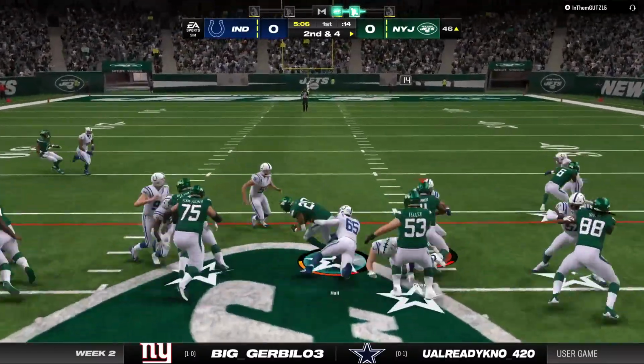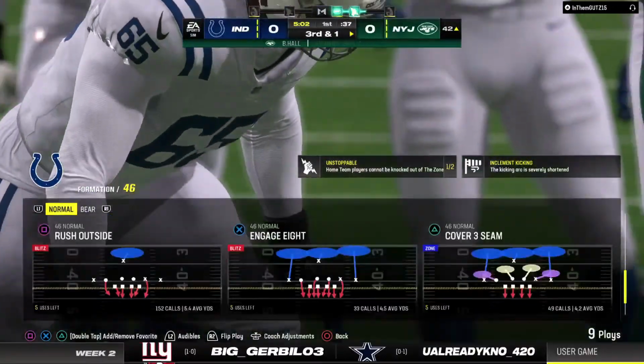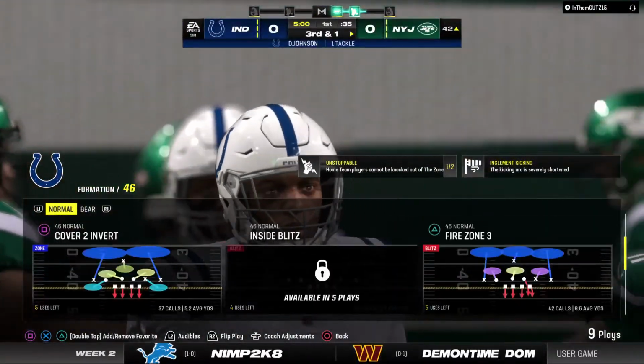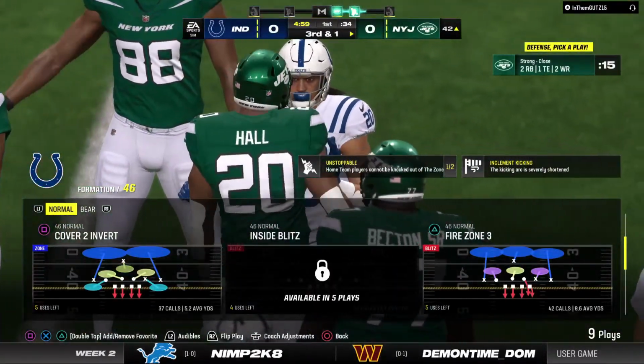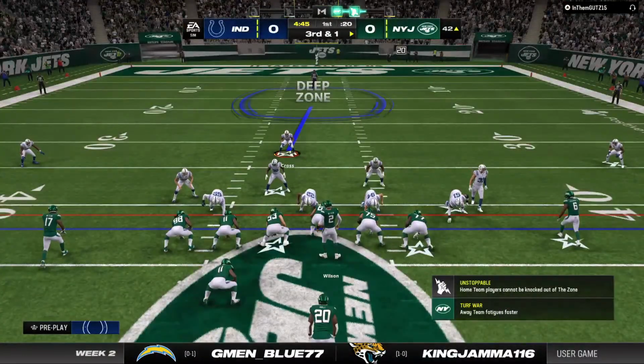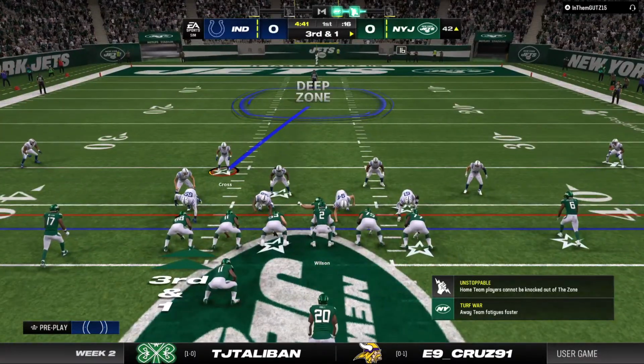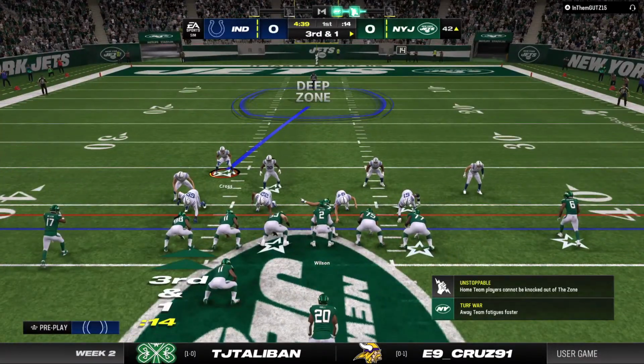On 2nd down, a run with Hall. And tackled down after a gain of 3. Leaves him with 1 yard to go on 3rd down. That's some good tackling there to keep him short of that yellow line. Yeah, defensively, all I'm thinking is that on that play, get me to 3rd down. Get me into a position where I can make one more play and get my defense off the field.